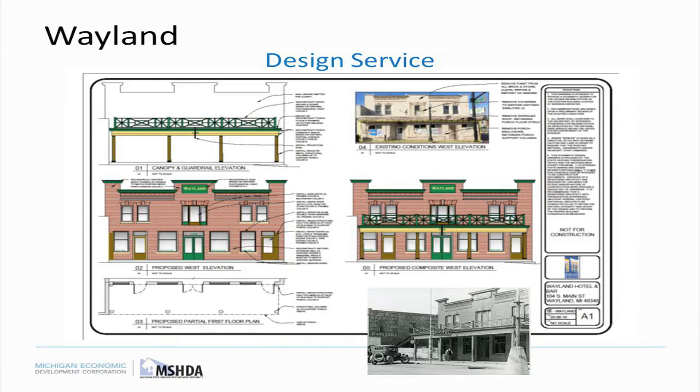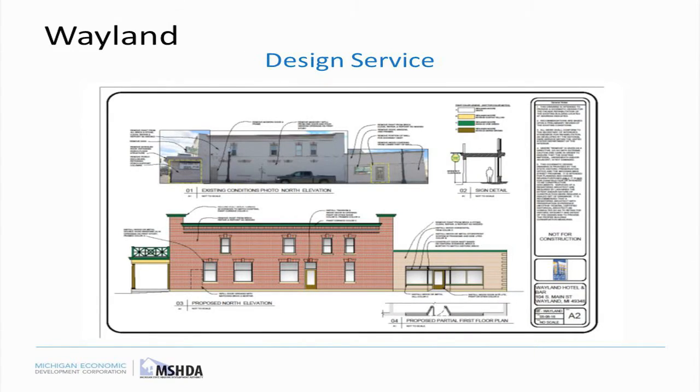Now, this is an example of a design service. This is a more comprehensive service, and you can see the insert photograph shows the historic building, and it looks like the photograph on the upper right-hand side. And this design was to bring it back to the way it used to look. That was removing the enclosure from the first floor to add the decorative railing on the upper level, the front of the building, but also the side of the building. So this was a very large project.